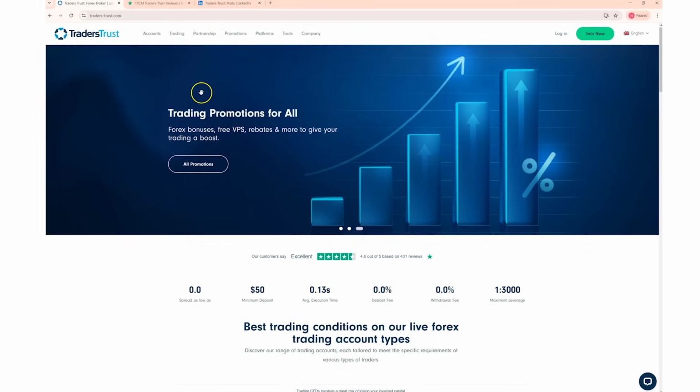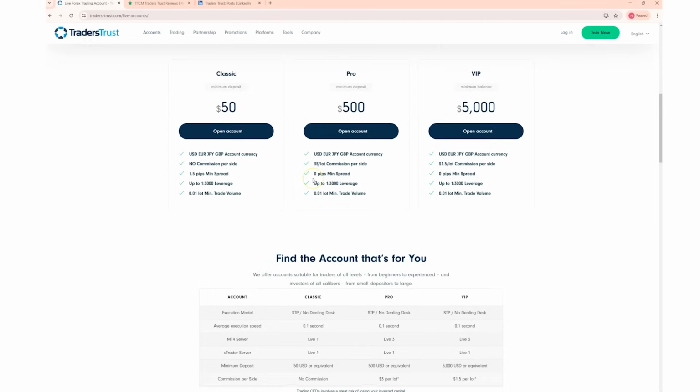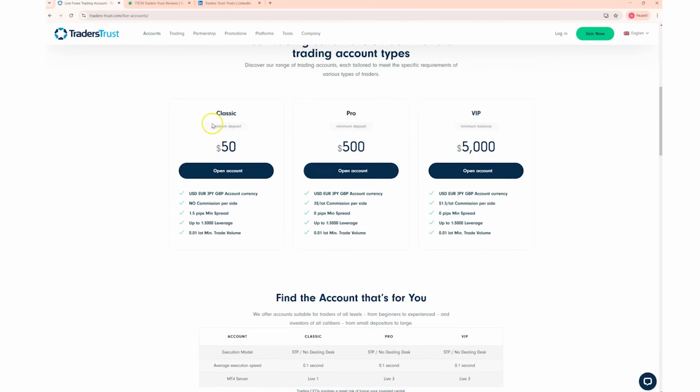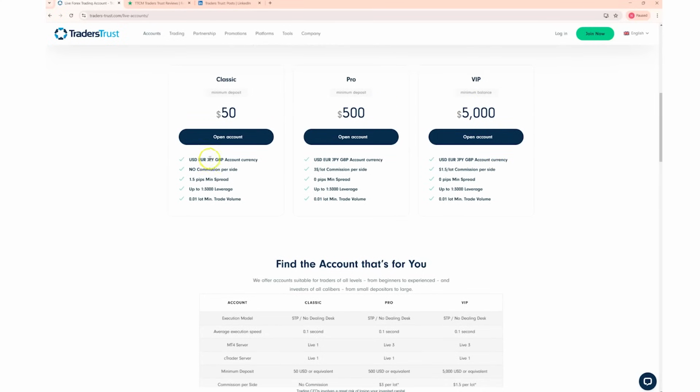Now let's get started with the menu. Under accounts, let's have a look at the live accounts. And here we have our 3 account types. So the classic starts at $50, the pro at $500, and the VIP at $5,000. They have the same currencies for the accounts: dollar, euro, yen, and sterling.